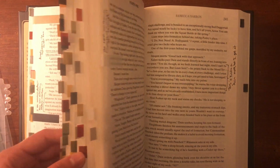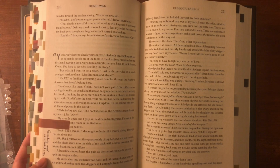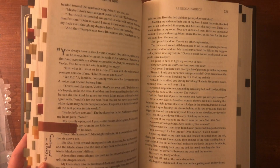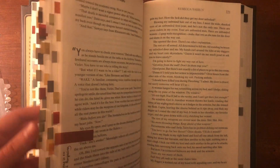I've hit some really good writing craft moments where I'm like, that was well done. Like this scene just absolutely ups the tension and the stakes and everything. And it just does such a good job. Like this scene right here, really awesome.